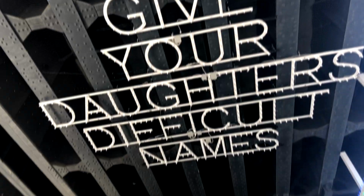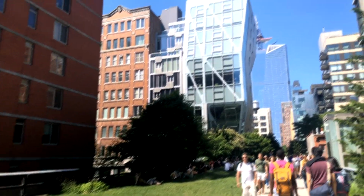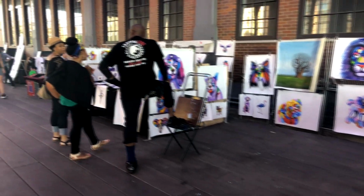There's a lot of really interesting architecture as that area of Manhattan has been revitalized, and there's a lot of modern buildings popping up. There's different stands along the way if you get hungry for a snack or a drink, or if you want to buy some local artwork. I'd say take about an hour or an hour and a half to go for a relaxing stroll.